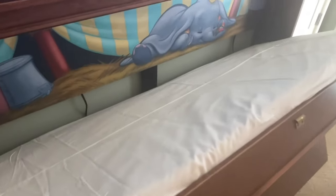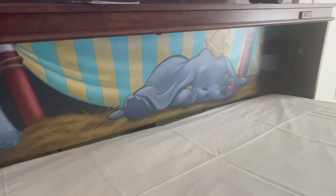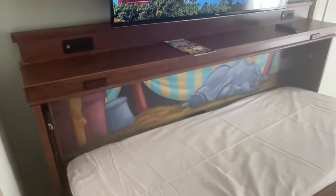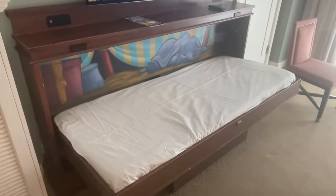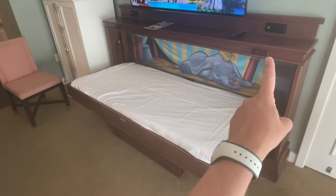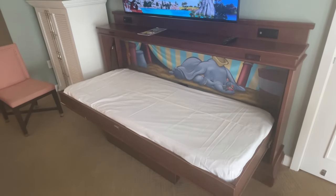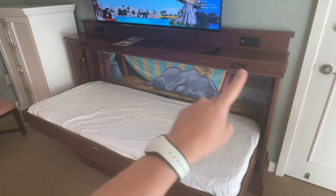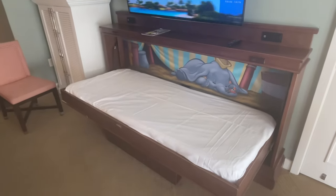Oh, look who it is. You'd think it's a real elephant. Hey, Dumbo. Okay, so there's your Murphy bed. Let's pan out so you can see what that looks like. Because as we know, angles and perspectives are everything. Obviously move the chairs out of the way, folks. Goes without saying, doesn't it? And you do need two people to operate those buttons. Unless you've got really long arms, then you can have one hand in each one. I don't know. But there you go.